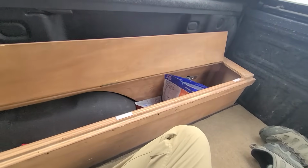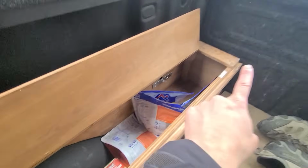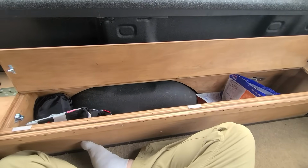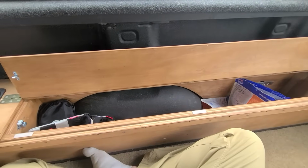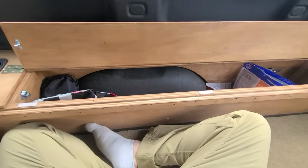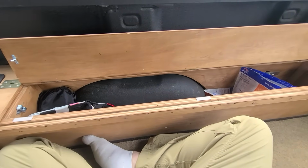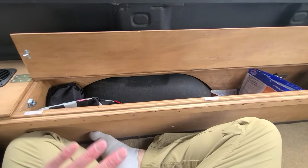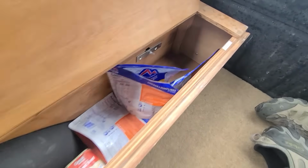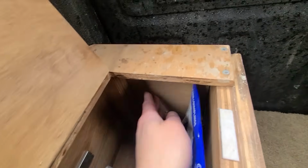Now, on the other side, I have more storage. The reason I made this long was so that I can throw my fly rods in there, my fly rod cases. That way I've got fishing gear right with me anytime. You notice I'm sitting cross-legged in here right now. Again, plenty of room for a guy my size. With 2 people, it gets cramped, but this is primarily for me, and then if somebody wants to go along, I just use it as a bed with storage underneath. But there's also a door that opens on the back side of here that kicks out.